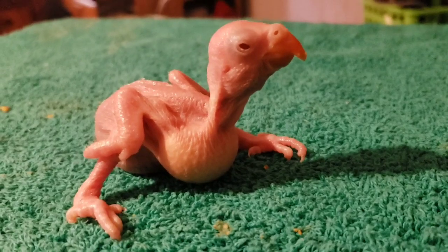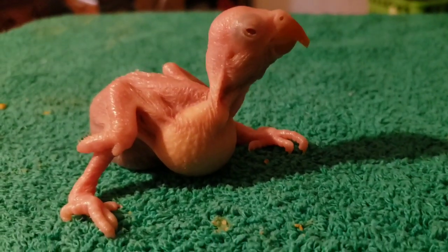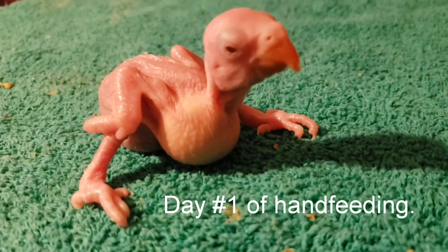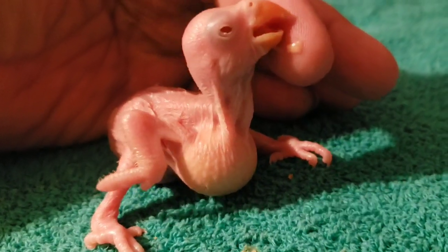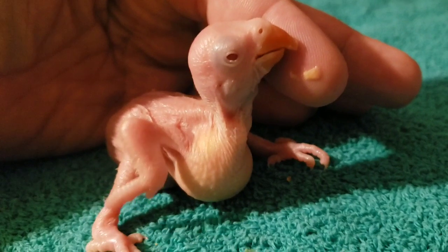Hey friends, I want to show you some of the baby birds we have. These are Indian ringneck parakeets. Now that first little clip was the dad. He is a blue pallid and the mom is a violet.